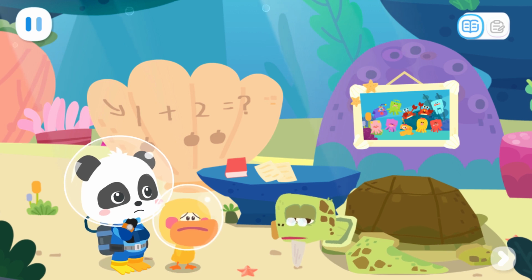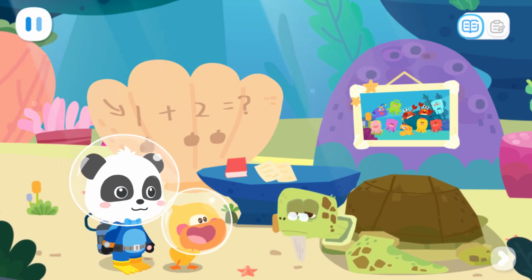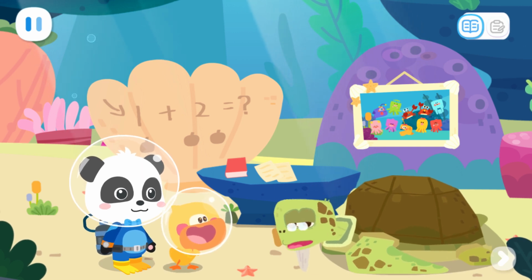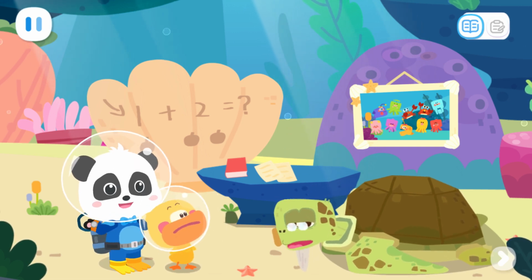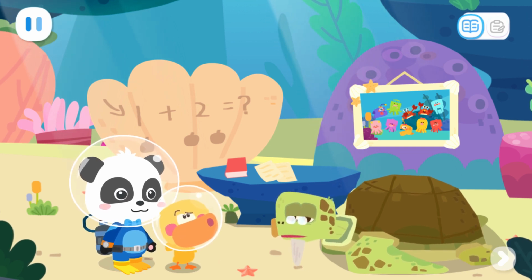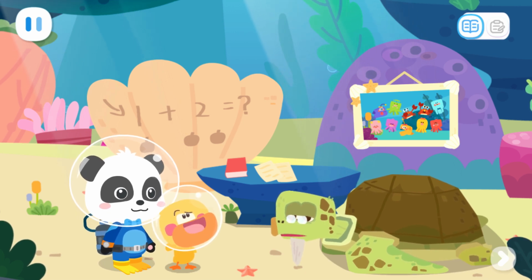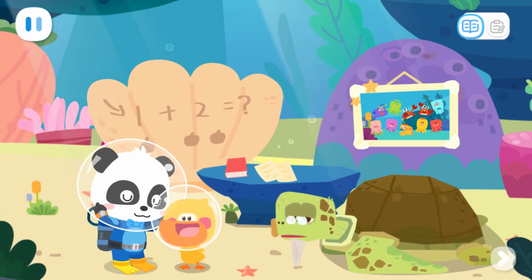Grandpa Turtle, how many kids are there in the kindergarten? There should be a total of... I can't remember. I'm old and can't remember things. Well, how do we know how many kids are lost? Let me think about it.